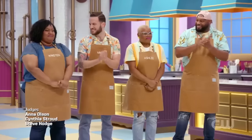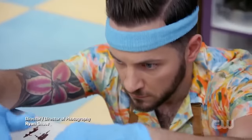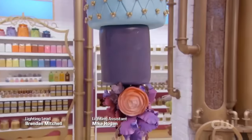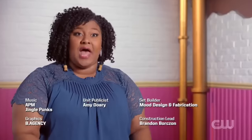Next time on Great Chocolate Showdown, the final four bake in the semifinal. Finish strong. Tensions are high when trifles become troubling. Oh, he's falling apart. I will be blunt. I don't see a jungle. And a cake chandelier challenge has one baker's finale in the balance. I do not want to go home.